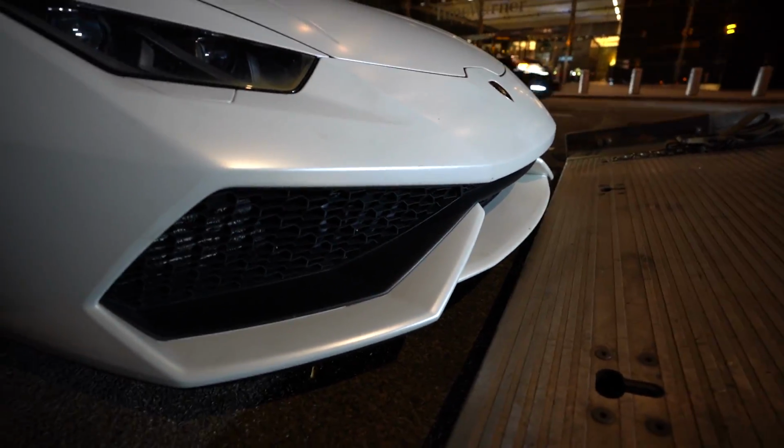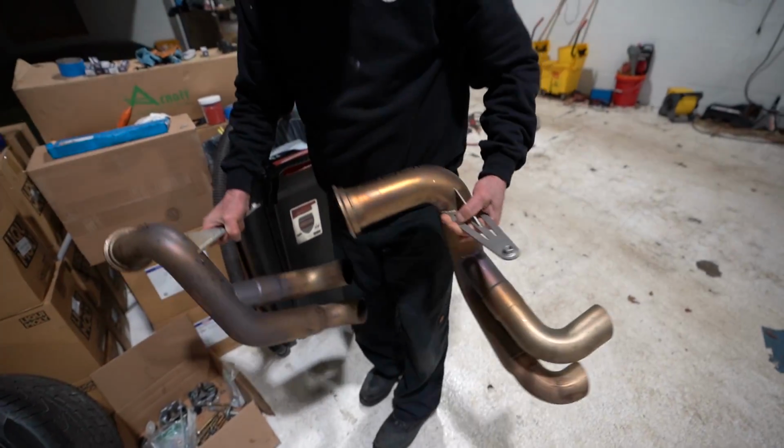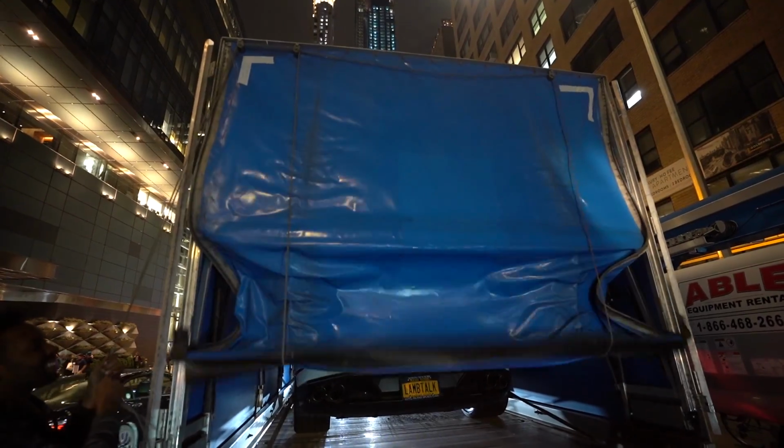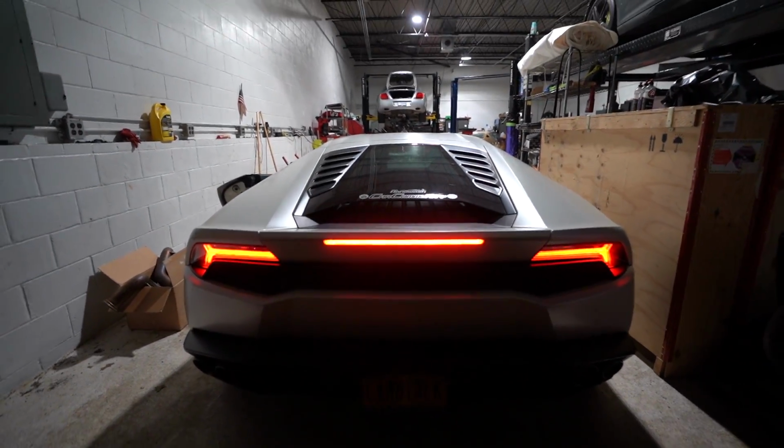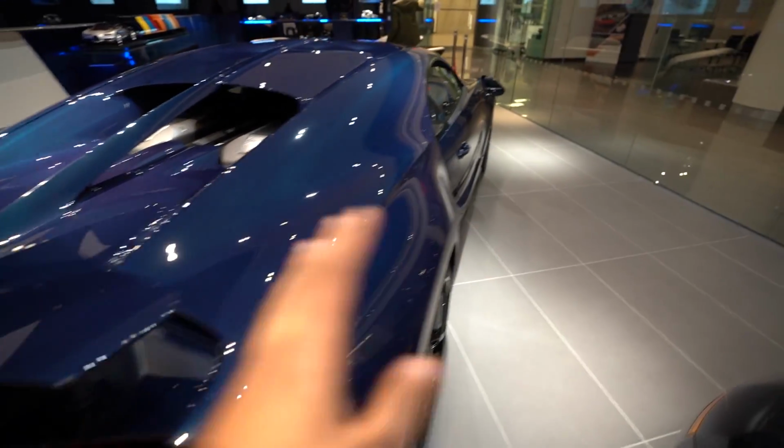That's too close for comfort. Picking up the car today. Look at that, and it's going straight to auto show price. You gotta do it the proper way. There's a Bugatti Chiron over here. I've been wanting to see this car for the longest time.